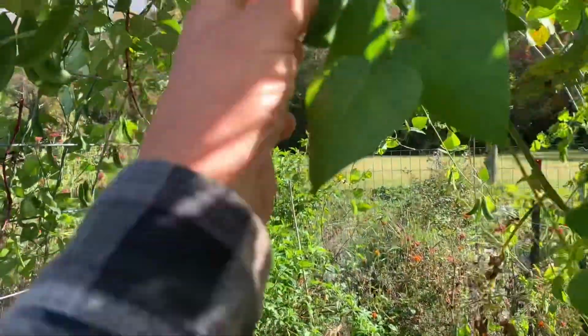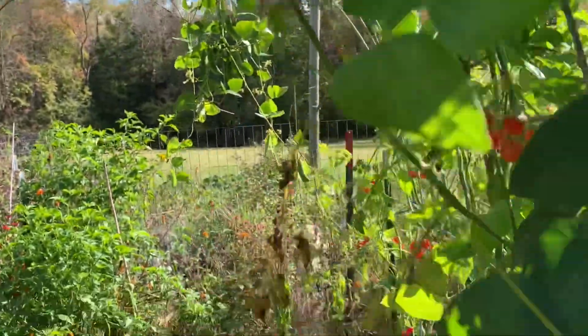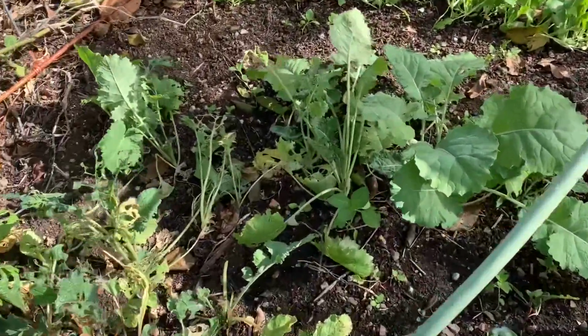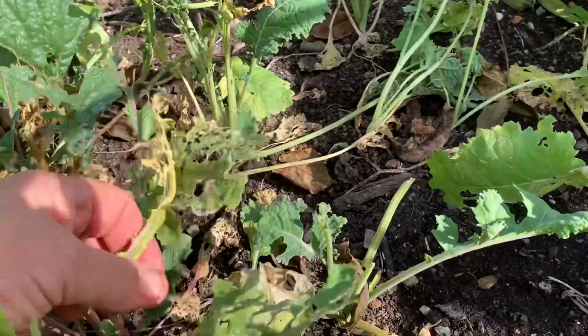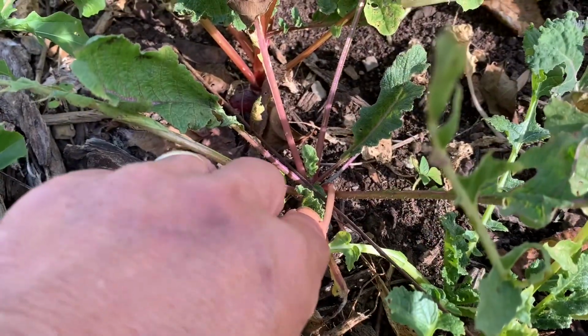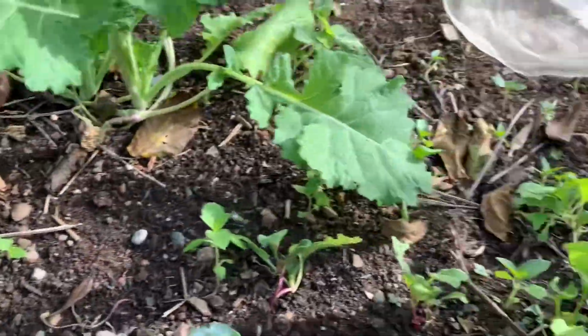This vine trellis has more lima beans on it. If I look over here, you can see the kale that's growing. And you can see the kale that got decimated by bugs, but it's sprouting new stuff, and I think it'll just continue to grow. It's annoying when the bugs came along and got it.